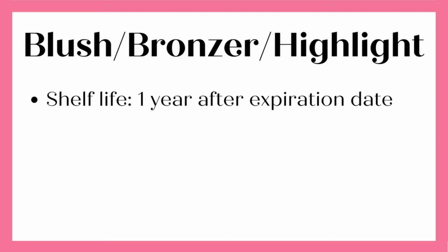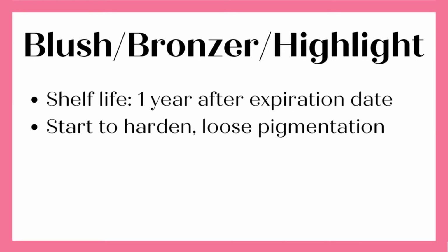Powdered blush, bronzer, and highlighter, these are a little bit more tricky because when you look at them, a lot of times they don't look expired, but it doesn't necessarily mean that you should use them. They're not quite as risky as a foundation or a cream product, but still, they can last for 1 year after the expiration date. So you do have definitely a longer shelf life usability for those items. They start to harden and they usually lose pigmentation, and that is how you know they're expired.